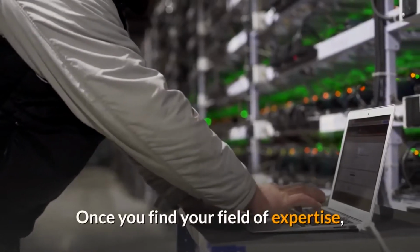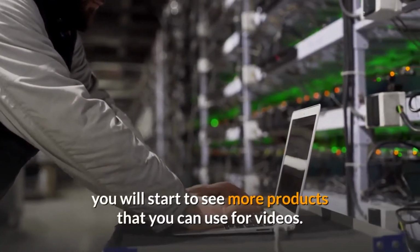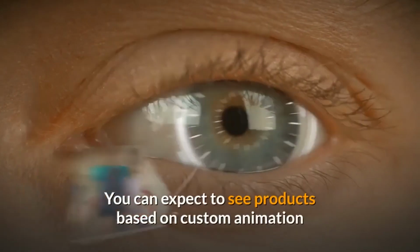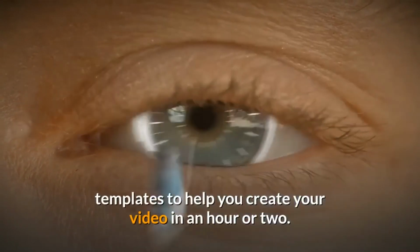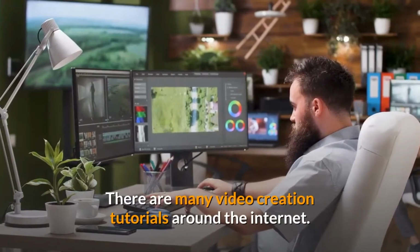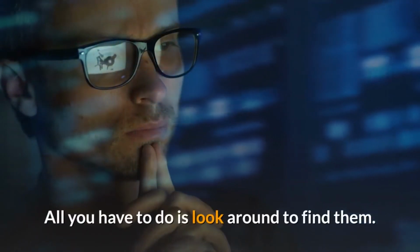Once you find your field of expertise, you will start to see more products that you can use for videos. You can expect to see products based on custom animation templates to help you create your video in an hour or two. There are many video creation tutorials around the internet. All you have to do is look around to find them.